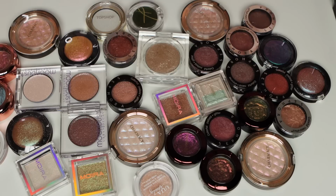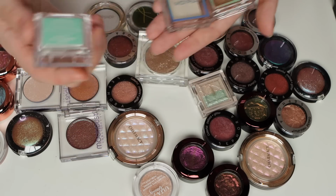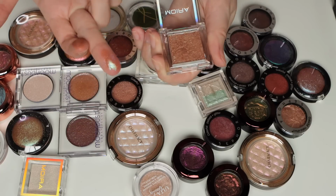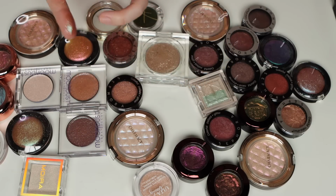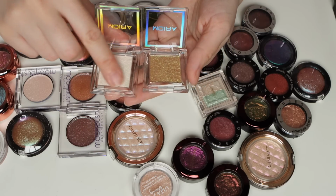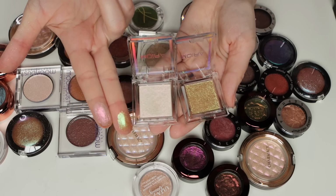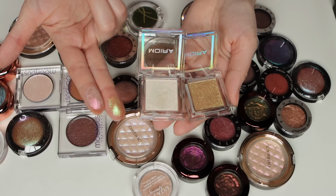So there's some shadows that are newer to my collection that I'm waiting to do videos on, specifically some of these Moira shadows. I featured this one right here, Jupiter, in a reel semi-recently, and this is a really beautiful, affordable, more neutral duochrome shadow. And then here's Milky Way, and here's Saturn. Are they the shiniest, the most opaque? No, I think they're meant to be a little bit more topper-like.